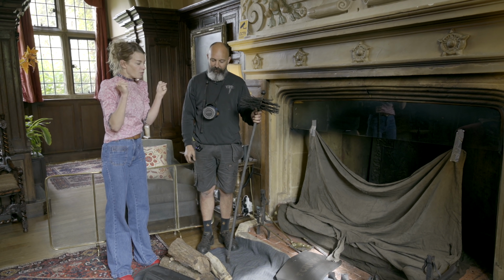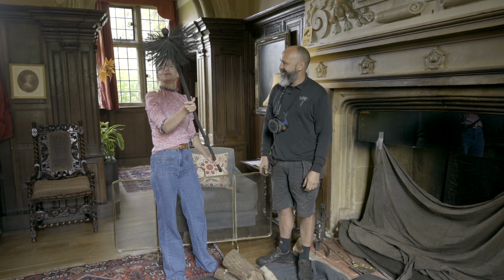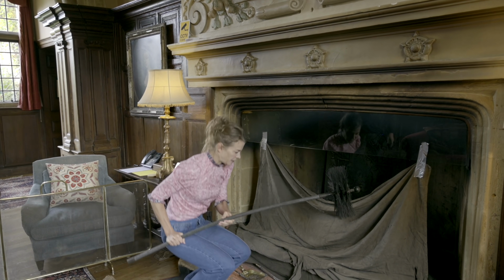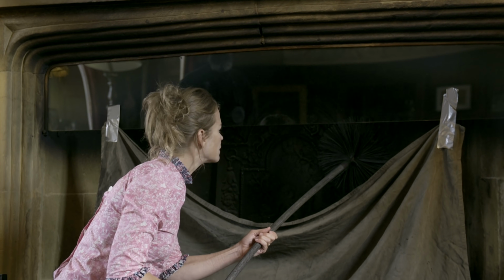Can I have a go? You're very keen to touch it. I am very keen to touch it. I mean, I grew up with Mary Poppins. Didn't we all? If you kneel on the pad, look, so your knees don't get hurt. And then it would just go up the chimney, and if you could see round that corner, you would see that it's about the right size for the chimney.